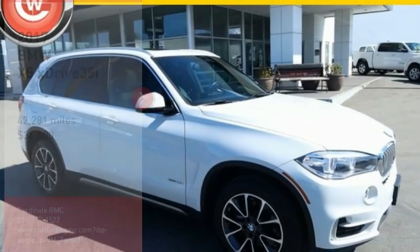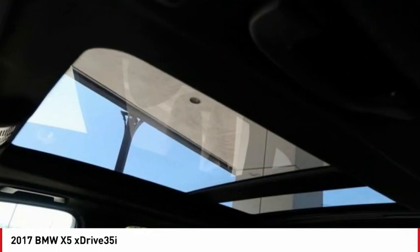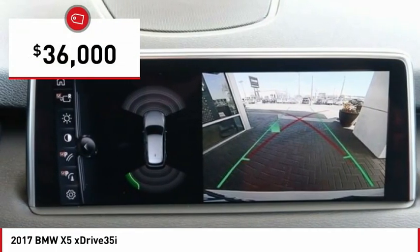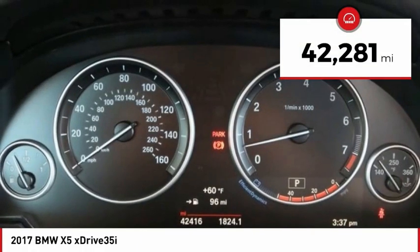Today with the 2017 X5. The BMW X5 is an award-winning performance, space, and efficiency vehicle and is priced below $40,000. This vehicle has less than 45,000 miles.